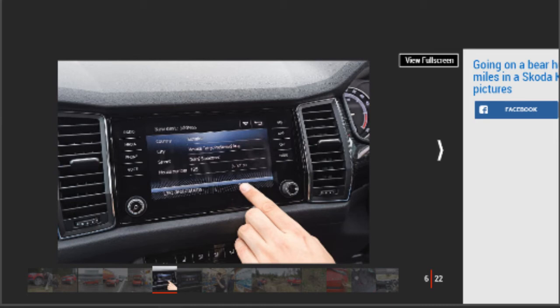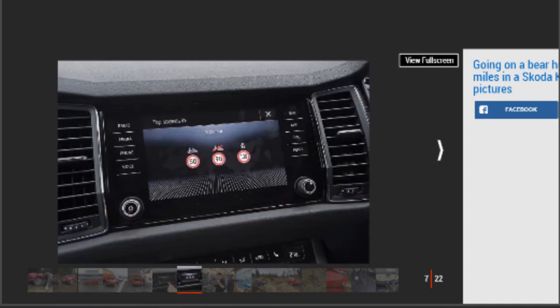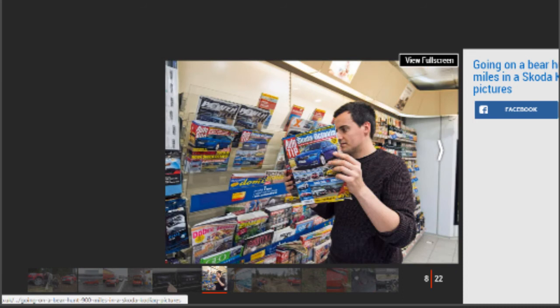Loading up the car proved easy, thanks to the massive 765-liter boot in 5-seat mode. The underfloor storage compartment also came in handy to keep valuables out of sight and our food away from the noses of Yogi, Baloo, and any other mammals we may encounter. As the Skoda's electric boot lurched to a gentle close, it felt as if this trip would be more of a luxury jaunt than a bear hunt.